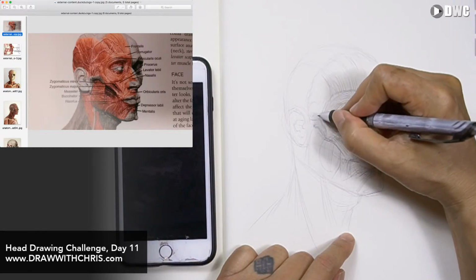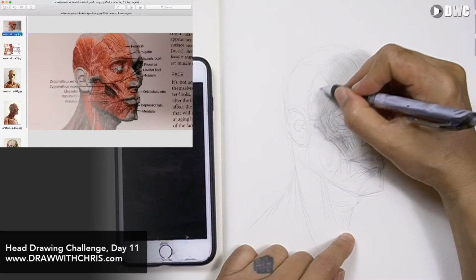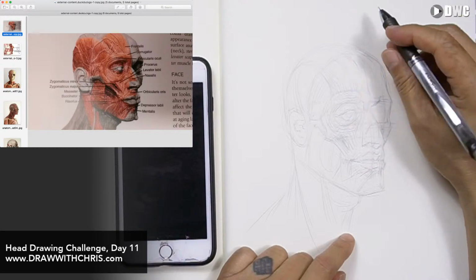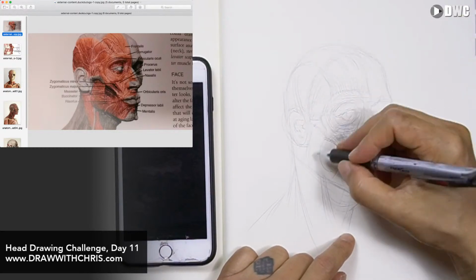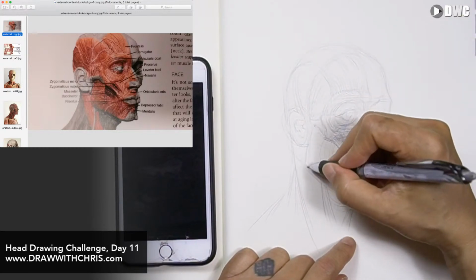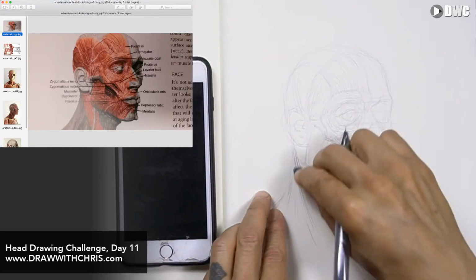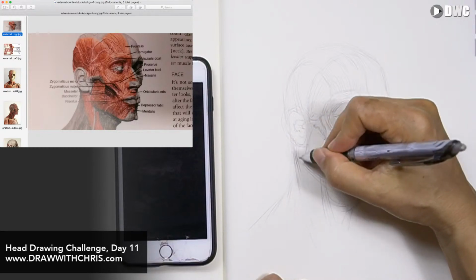All these beautiful veins, temporalis muscle. I need to study that too. I think I'll look at that tomorrow. So much to study here, and I'm only going to do anatomy for a week.